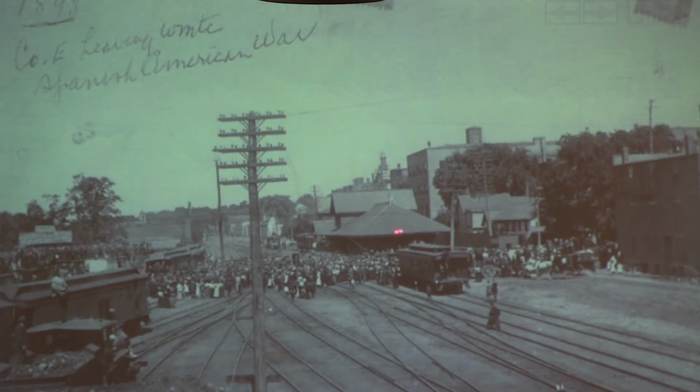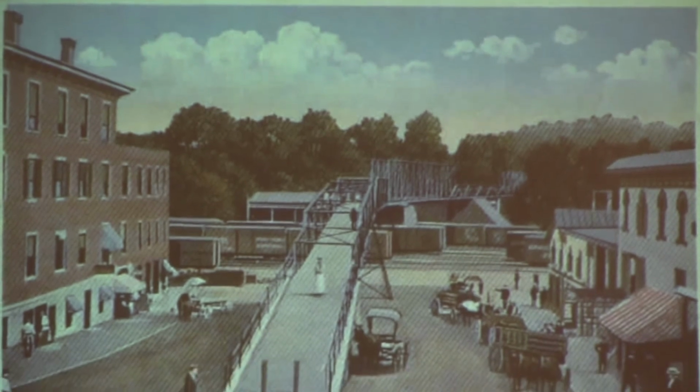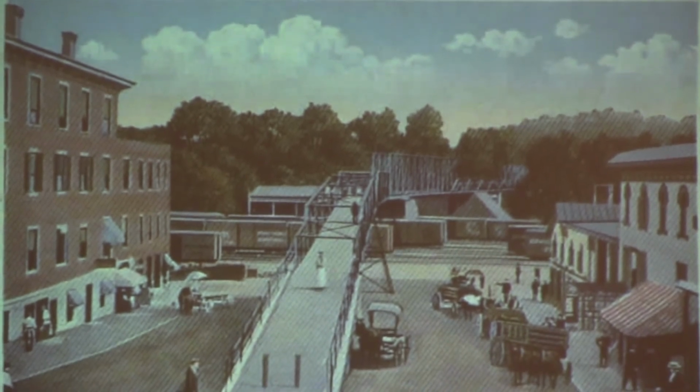This car was pretty old with this monitor type roof. That was probably pretty old even in 1898. It's like an 1860s, 1870s era car. Here's the footbridge, probably around 1910, built in 1906.